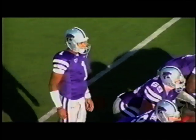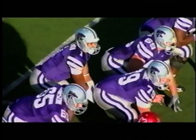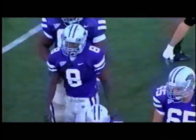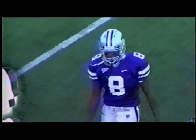Third and nine for the Wildcats from their own 33. Johnson remains the running back. Two receivers to the right. Wide receiver to the left, and Freeman back to throw. Under pressure, throws underneath to Johnson, and he is tackled at about the 29, and they're going to rule it incomplete. Sean Moorhead, who has had a fine game for Iowa State as a defensive end, is there, and K-State will have to punt on fourth and nine from their 33.